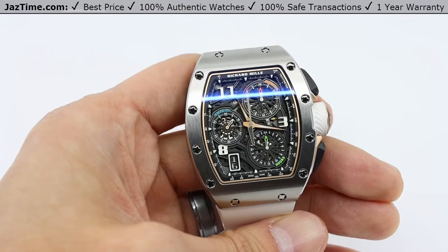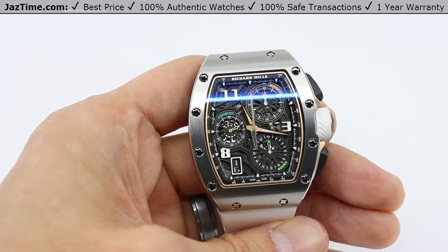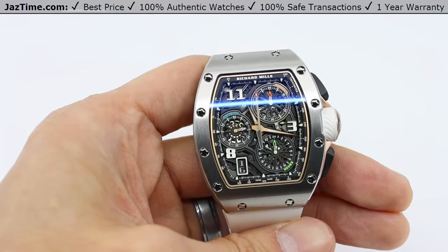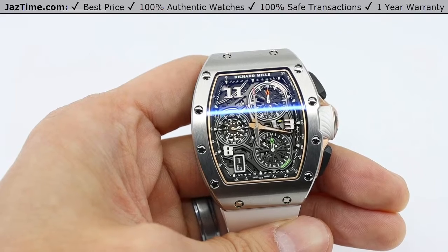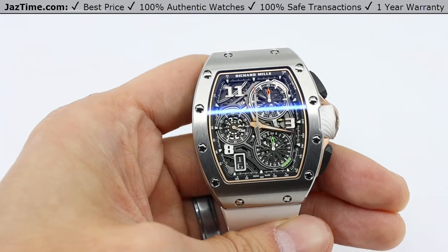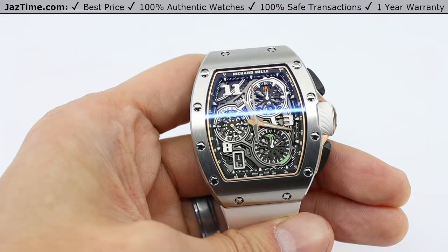Today we're going to be looking at a special watch new from Richard Mille. This is the RM7201 Lifestyle Flyback Chronograph in titanium. This watch is currently in production and retails for $188,000 US. Market price on this watch is more at $300,000 right now in 2022.